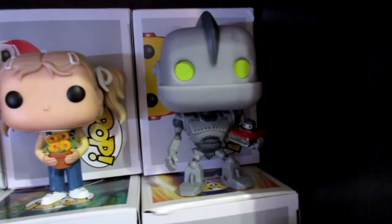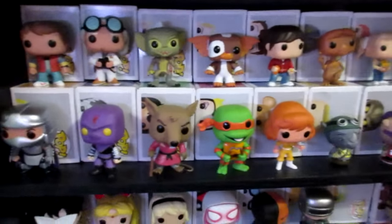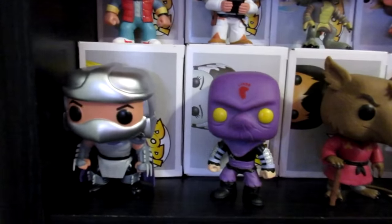I don't know if you guys can see the car very well, but if you guys haven't seen that movie, it is amazing. Yeah, highly recommend. Vin Diesel does the voice of the Iron Giant, and he does a really awesome job.